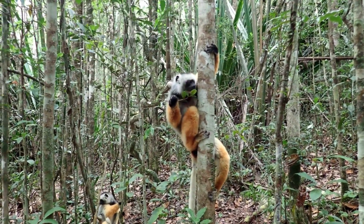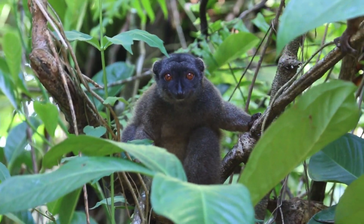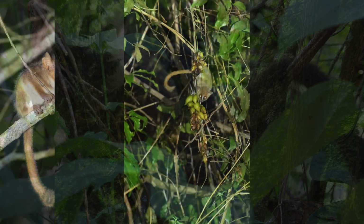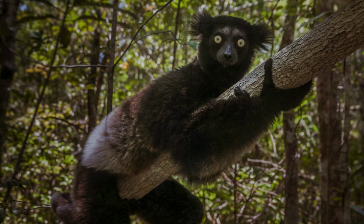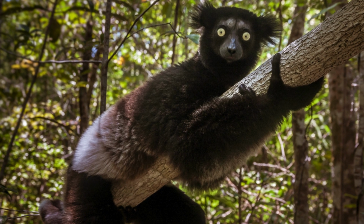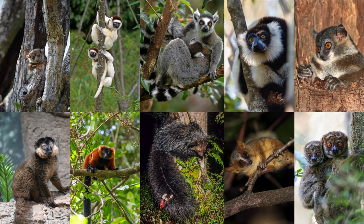Today, they vary widely in appearance, social organization, locomotion, dietary preferences, and size, ranging in size from tiny mouse lemurs that are about 5 inches or 12 centimeters long to the 3-foot or 90 centimeter tall indri, the largest of the group. Their many and diverse differences reflect their adaptations for their many and diverse ecosystems.